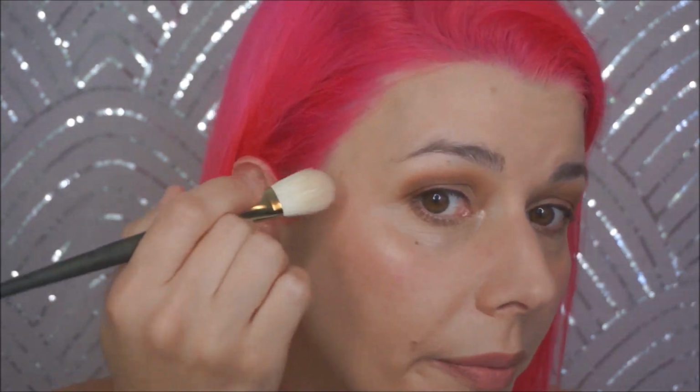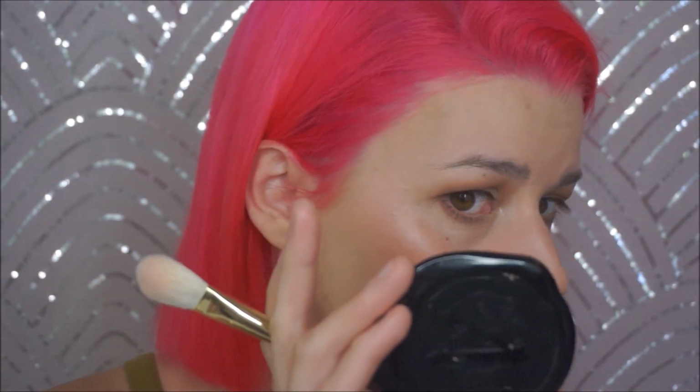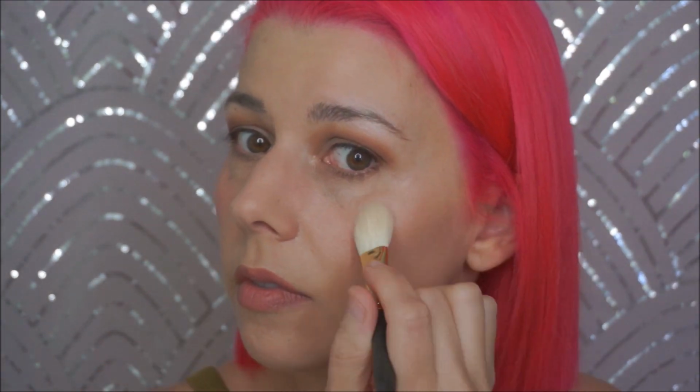Ooh, that's pretty. Again, is it moving my blush? I said it. It is moving it a little bit. Yeah, that's a little bit more. It's still kind of subtle, but it's definitely more than either of these. Is it worth the price tag? No, but still very pretty.